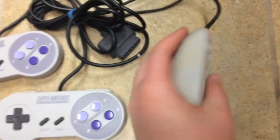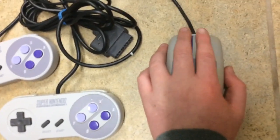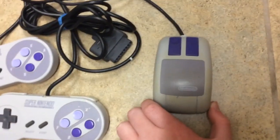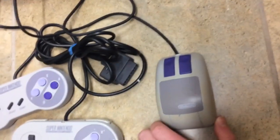It's the trackball mouse for the SNES. The only game that I have that's compatible with it is Mario Paint, and that's a fun game, so I'm not complaining. But yeah, it's weird and cool that Nintendo actually made a mouse for the Super Nintendo. I think it's a really cool concept.